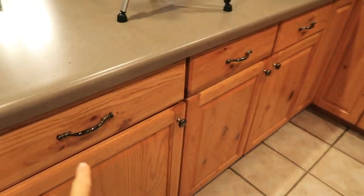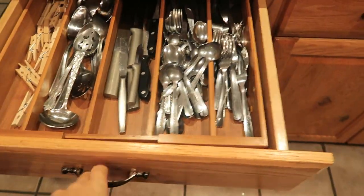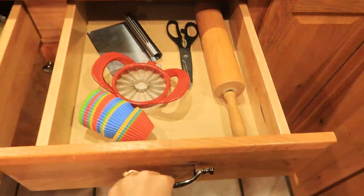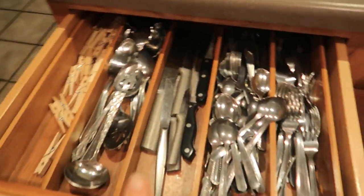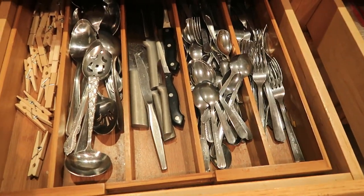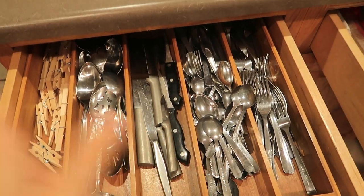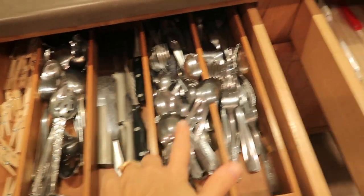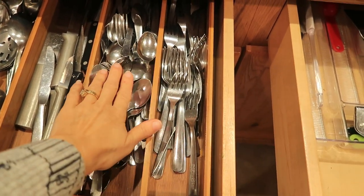Okay, we're going to start with our drawers here. So in my drawers, in my kitchen, okay, here is my silverware drawer. Now, we have never had this much silverware in my entire existence, but what I find is that these disappear really quickly in my home.